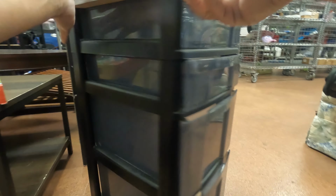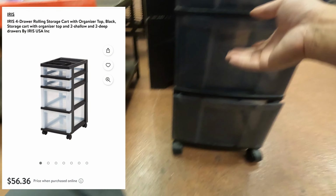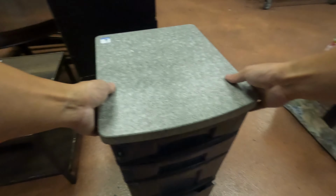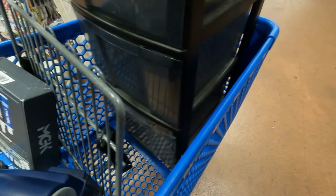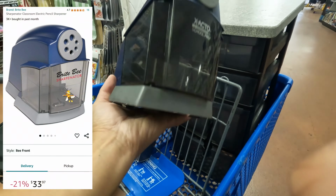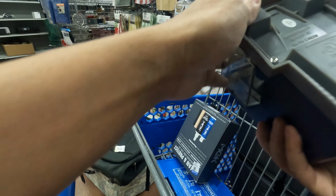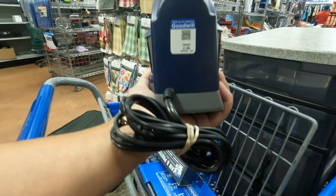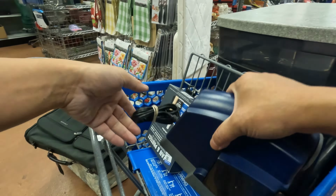So I found this nice drawer right here as well. This goes for $4.99, pretty good deal. So I'm gonna grab this too. So far I got this pencil sharpener by Emmer for $2.99. So these 2 items I'm gonna donate to the church school.